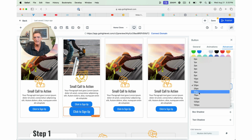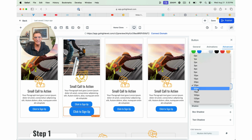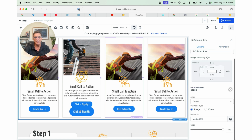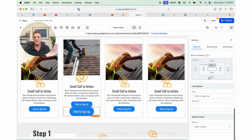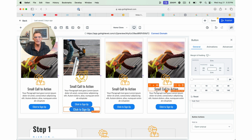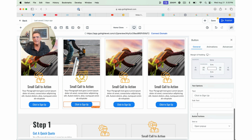So that's 20. Let's go to 25. I think this other one probably has something like 50, like that. That's even more. This one probably had 25. And then the way we did this is we came down and we took the padding away from it on the button here. Made these 15s to 0, and you can see it allowed us to squash it there. So we did that.